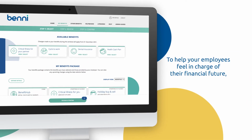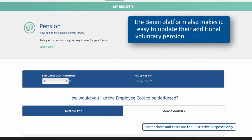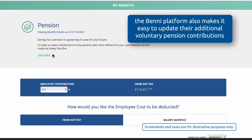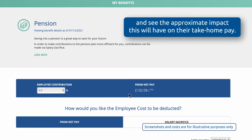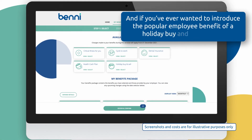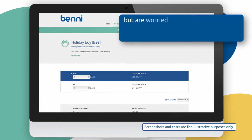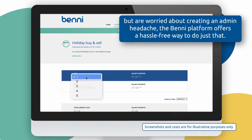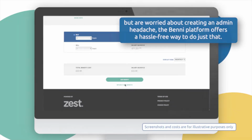Pension contributions and holiday buy and sell. To help your employees feel in charge of their financial future, the Benni platform also makes it easy to update their additional voluntary pension contributions and see the approximate impact this will have on their take-home pay. And if you've ever wanted to introduce the popular employee benefit of a holiday buy and sell scheme but are worried about creating an admin headache, the Benni platform offers a hassle-free way to do just that.